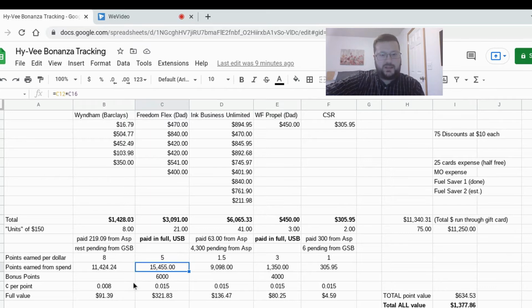So earned 15,455 points. We also earned 6,000 bonus points in so doing because right now the Flex card has 5x on your highest earning category, which the way they work it out, you'll have to take my word for it, functionally is 4x. So I value those at 1.5 cents per point. I can transfer them to my Sapphire Reserve and use either Pay Yourself Back or the travel portal. So that would be $321 in value from the Freedom Flex.